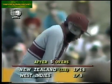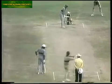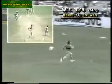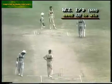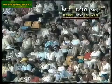Bracewell to Payne. Well, that's through the gap. Nicely played. 2 more to Payne. The outfield at the Sydney Cricket Ground has been slow all season, actually, by comparison with the outfield down in Melbourne.